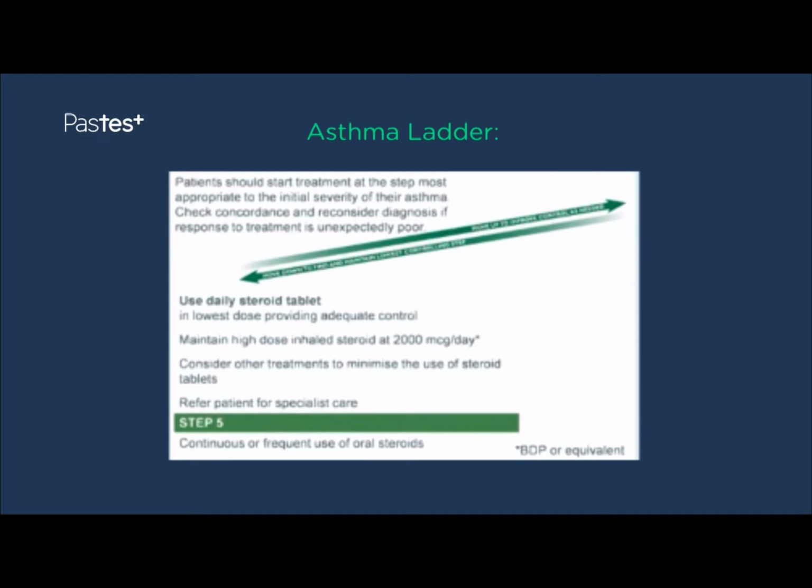It's worthwhile pointing out that when I'm referring to the doses of inhaled steroids, I'm referring to beclometasone dipropionate or equivalent. So most inhaled steroids are equivalent across the board. However, there are some variations, so you need to look at BDP equivalents.